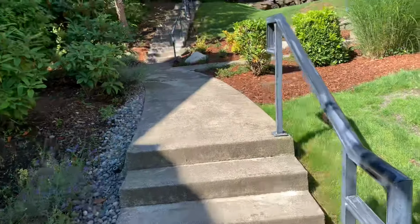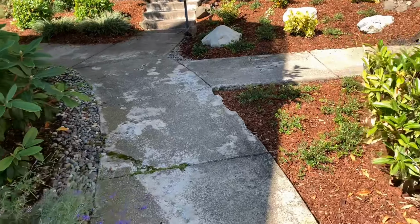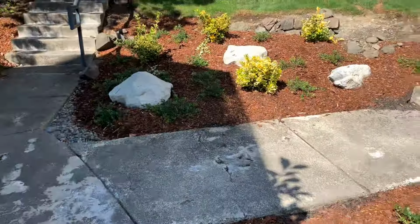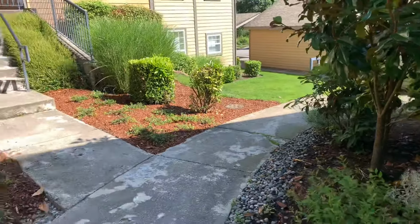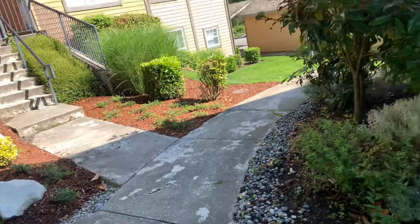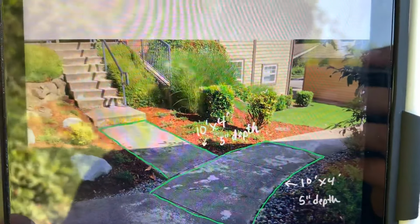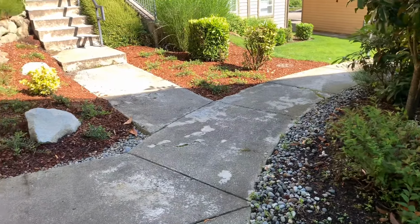You come up the steps though, about 75 feet up here on the steps, and you've got this section here, all of this and all of this over to that step. So let's come over and view it from this angle. Okay, and I will show you the drawing. So here we go. You've got a 10x4, 5-inch depth, needs to be removed and replaced, and then a 10x4, same thing. 2 panels there, 2 panels here.